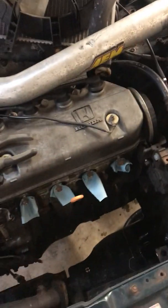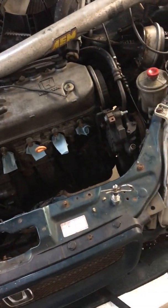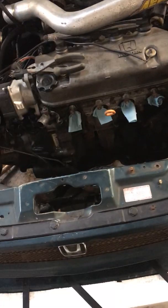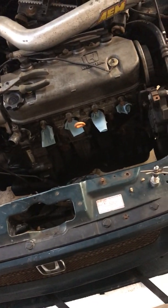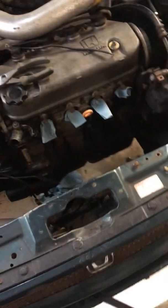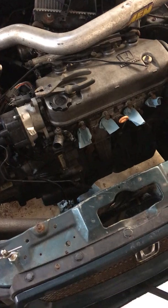But obviously in the future, like next winter, after I drive this car this year, I plan on building the motor. So I'm just going to take this one out. If I can get anything for it, I'll do it. Otherwise, I'll just junk it. And then I plan on swapping. I'm looking at a B18 GSR complete swap. Probably going to order it from H Motors online. Get the complete swap for that.